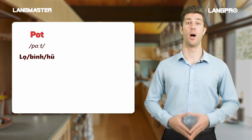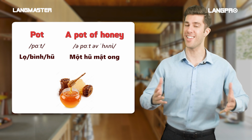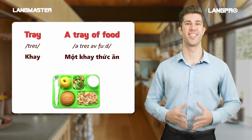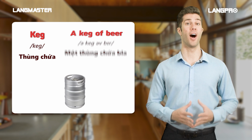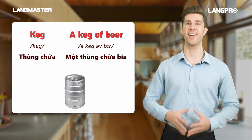Pot. A pot of honey. A pot of honey. Tray. A tray of food. A tray of food. Keg. A keg of beer. A keg of beer.